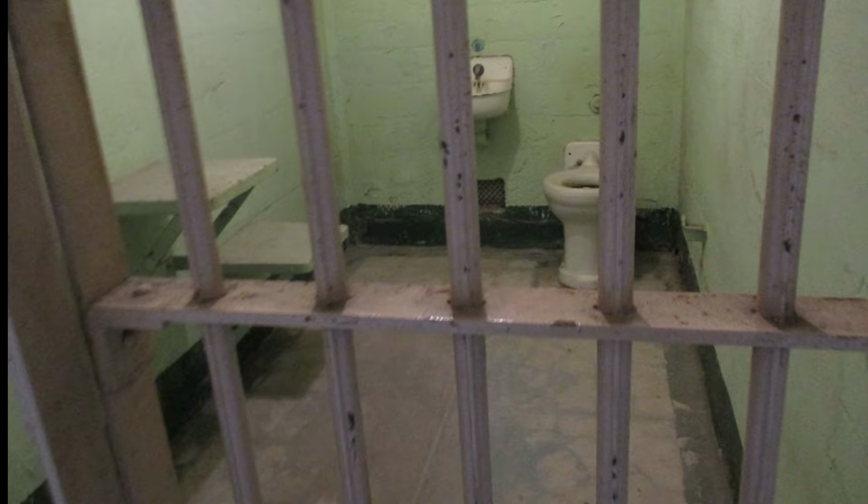Well, here's a typical Alcatraz cell. Every one of them in the cell house exactly alike. I had a metal tabletop and a little chair there. That was about it. So it was barren. 5 feet wide, 9 feet long, 7 feet high. That's what I call a little box. No decorations allowed. Anything. Couldn't paste anything on the wall.